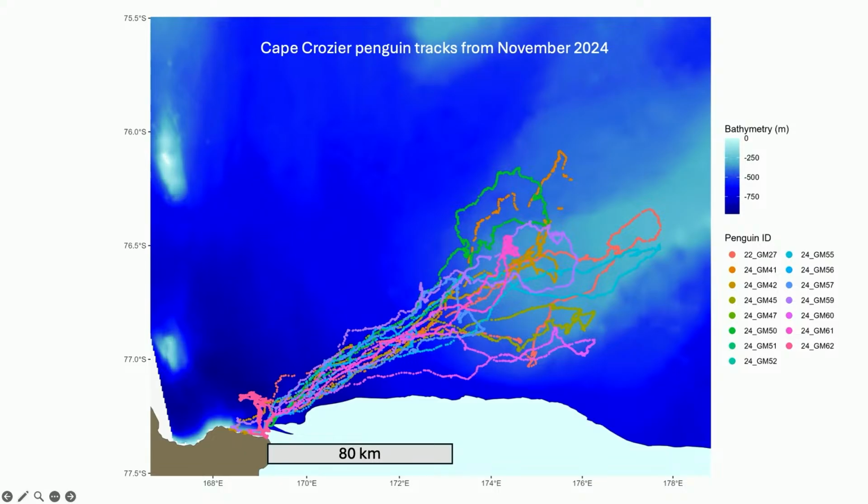But there was one guy that just did a different thing. He went really close to the colony, which is here. Here actually it's 2 different at-sea trips, over 7 or 8 days. So he stayed 3 days at sea. He was able to gain a lot of weight, forage a lot of food, was able to feed his chick and go back to the sea. And so he displayed a very different behavior than all the other penguins. That was pretty cool.